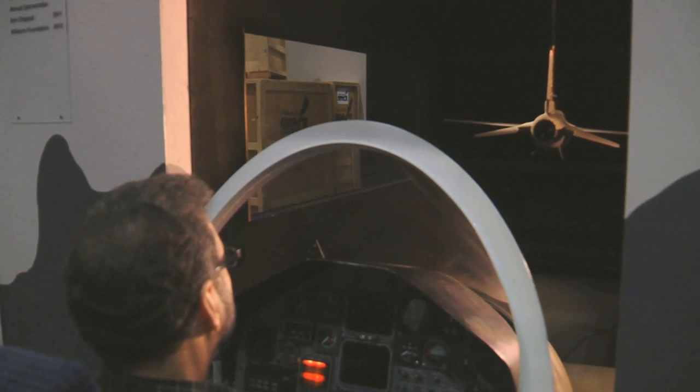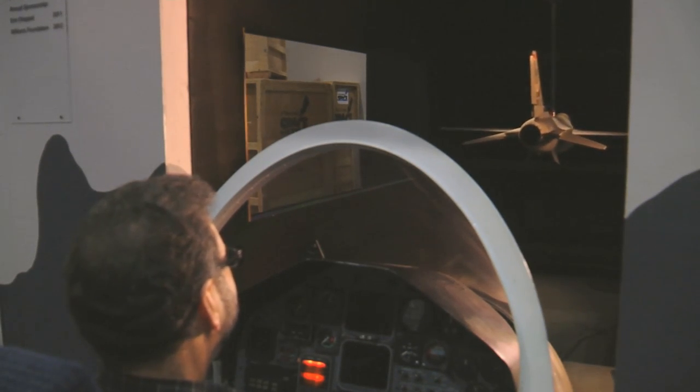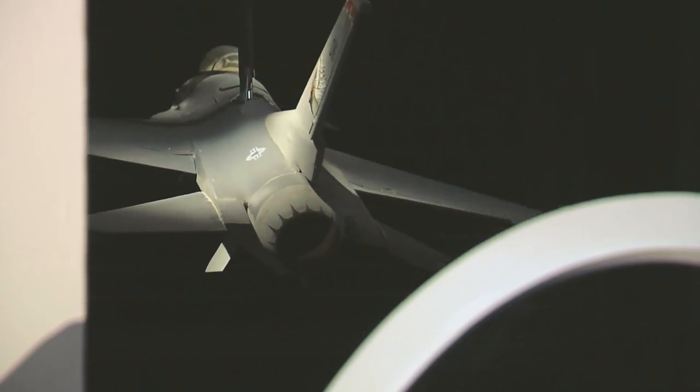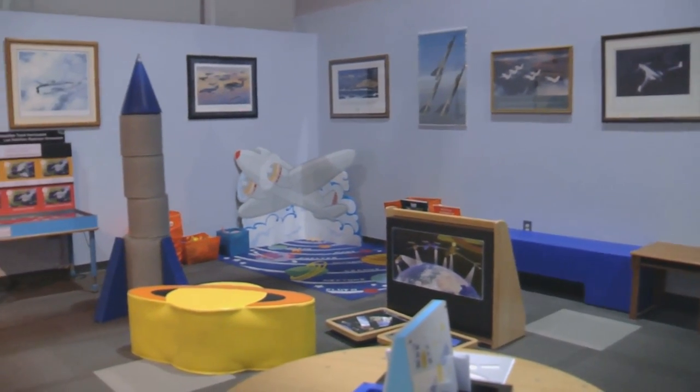You fly the F-16 in the wind tunnel, and the only thing that makes it fly is the air from the fans moving over the wings. It's a great way to show people how every plane flies. We have traveling exhibits that are always featured on our mezzanine, and those are always hands-on science-type exhibits. So there's all kinds of things for people to do when they visit.